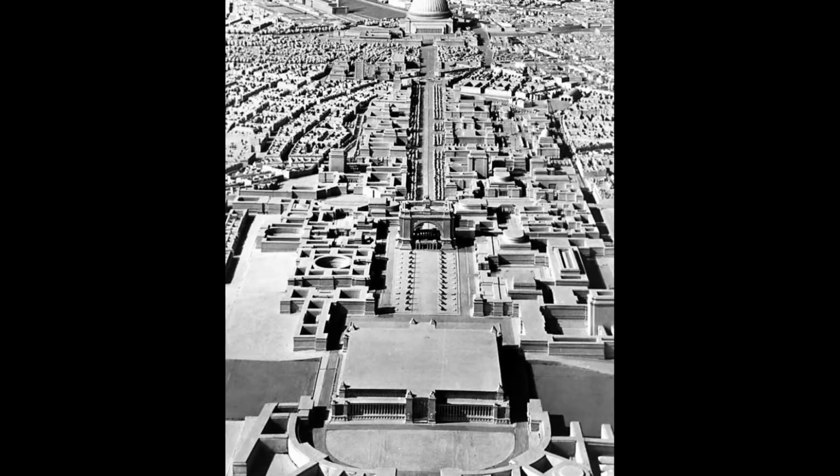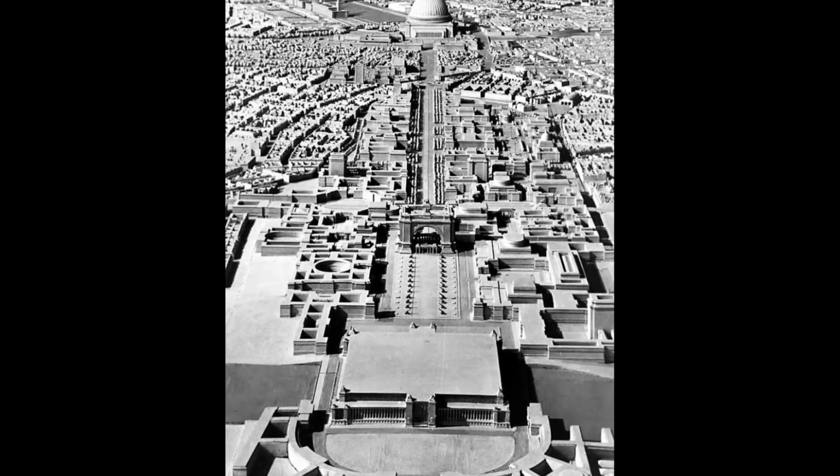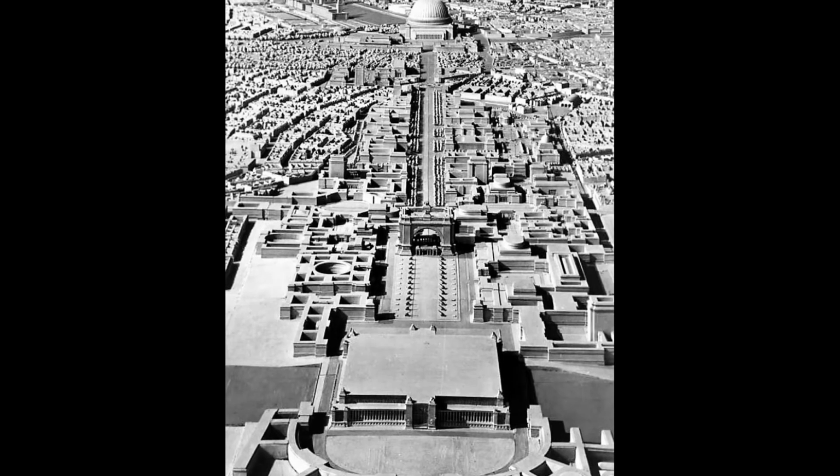Today we're going to be talking about some of the Nazi architectural wonders that are prominently featured in the TV series The Man in the High Castle.